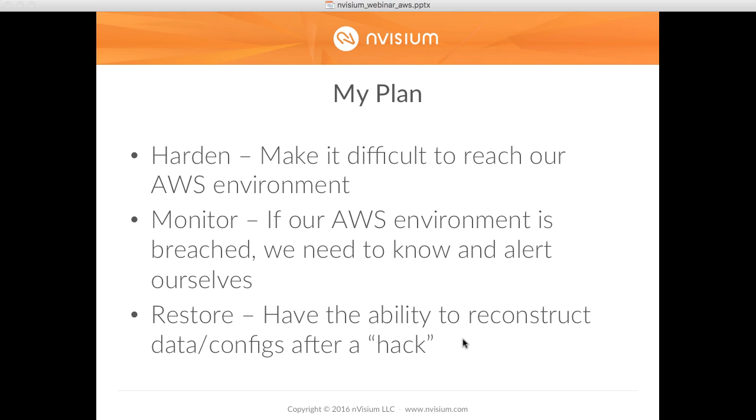And of course, I need to be able to restore. So let's say that worst case scenarios happen somehow. They were able to get in. I don't know how they would, but they got in. Need to be able to restore from that attack.